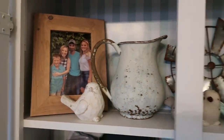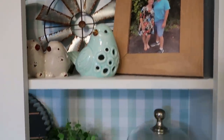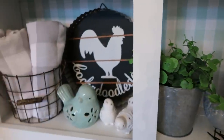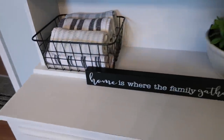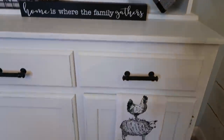Show you a close up. This is gonna be so fun to decorate this holiday season, seriously, so fun. Little pumpkins everywhere, can't wait. Black and white and green is my favorite combo.